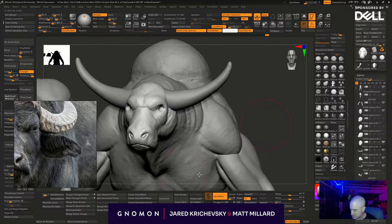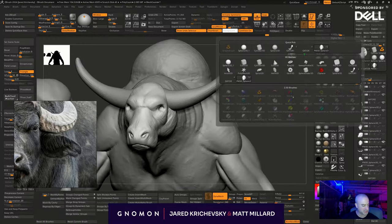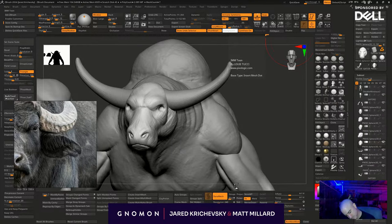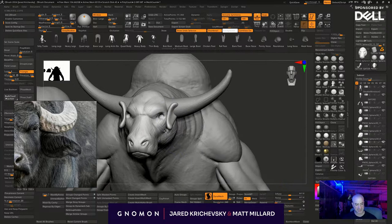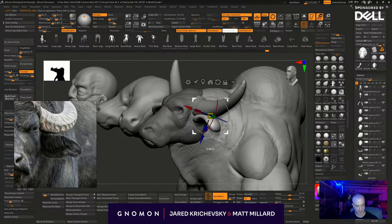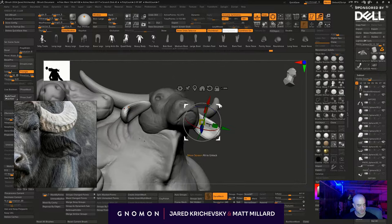Look at the ears. Let me grab... This tomb brush is actually pretty good for basic ears. Here it is. A giant ear will do. Moo. Must be uncomfortable having large horns. Probably heavy.